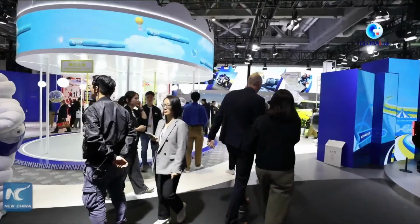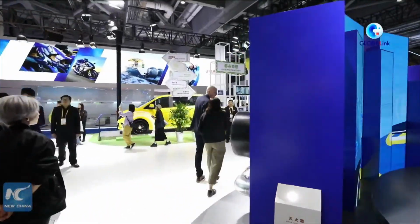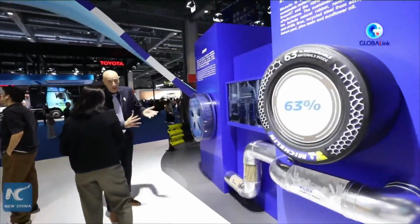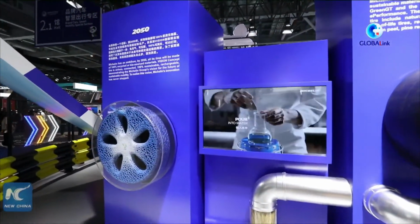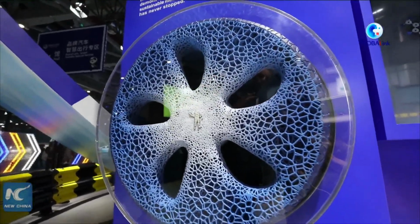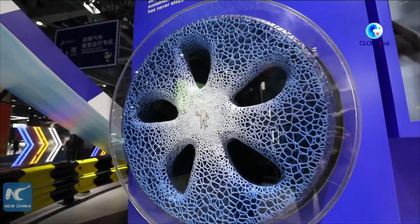So after 63%, you might ask what is next. Oh yes. Right here. That's the future tire. Wow. We want all of our tires to be 100% sustainable by 2050, right? And this is a vision of how a tire could look by 2050. There are several features. First, you can see it's very organic. So it's going to be made of 100% sustainable material.